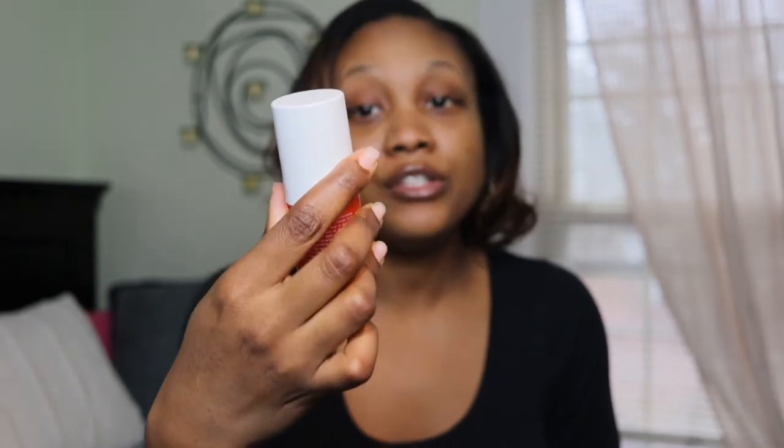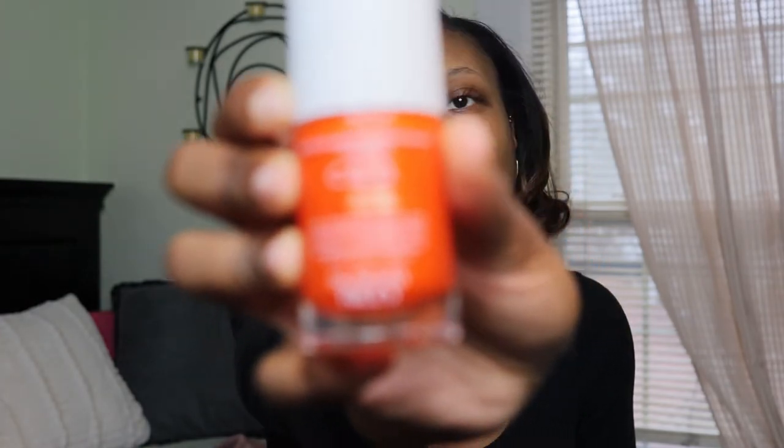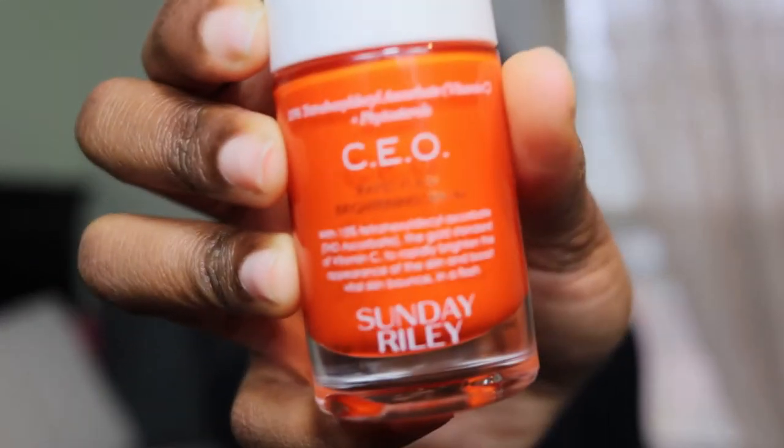Two products I started at the end of 2019, and I think we're going to continue bringing them into 2020. Who's this by? Also Sunday Riley. This is pretty new. I got this in December. It's now January. The C.E.O. Vitamin C. There's like a million and one reviews on YouTube about this. I've only used it a few times so far since it's only been a month. And so far I like it. It doesn't irritate my skin. It's a rapid flash brightening serum. It smells good. It feels good.